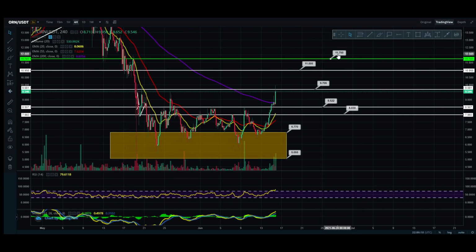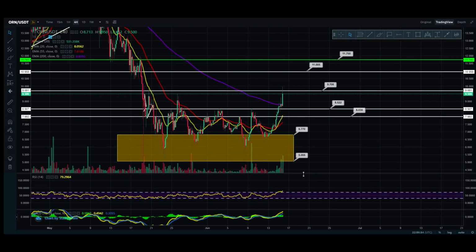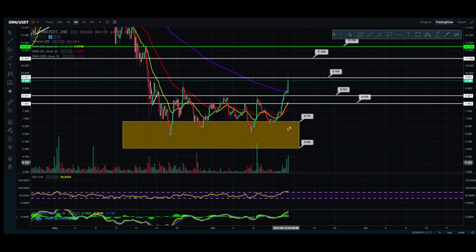Now we still do have our two targets over here at $11 and at $11.75. So keep those in mind, and we might come back to those in, I honestly don't know. With the price movement of Orion, we could be there in a couple of days, and towards June 22nd, I definitely think that we can take out these two targets if Bitcoin can actually behave itself and not mess up for at least a week. But Bitcoin seems to be doing well right now. A lot of volume coming into Orion at the moment.